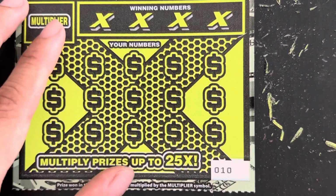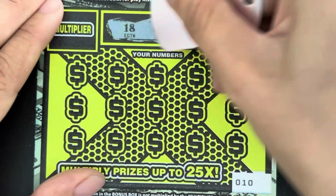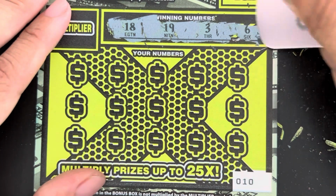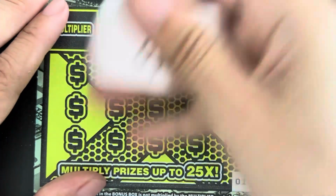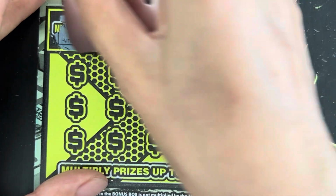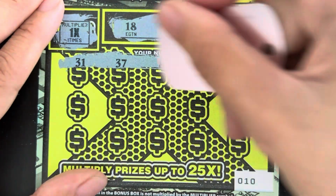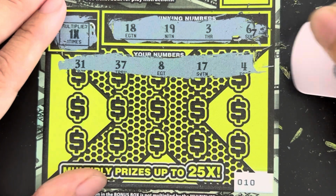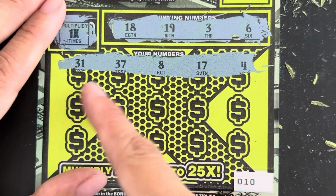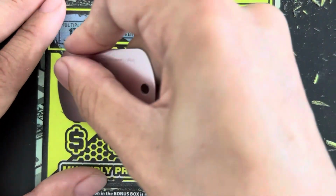Okay, this is the very last ticket. Ticket number 010. 18, 19, 3, and 6. Multiplier is 1x. Do we have 18, 19, 3, 6? No, we don't.